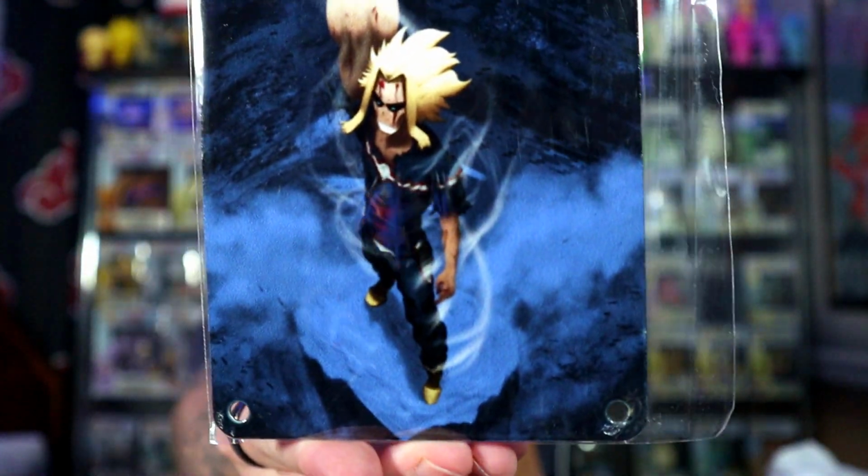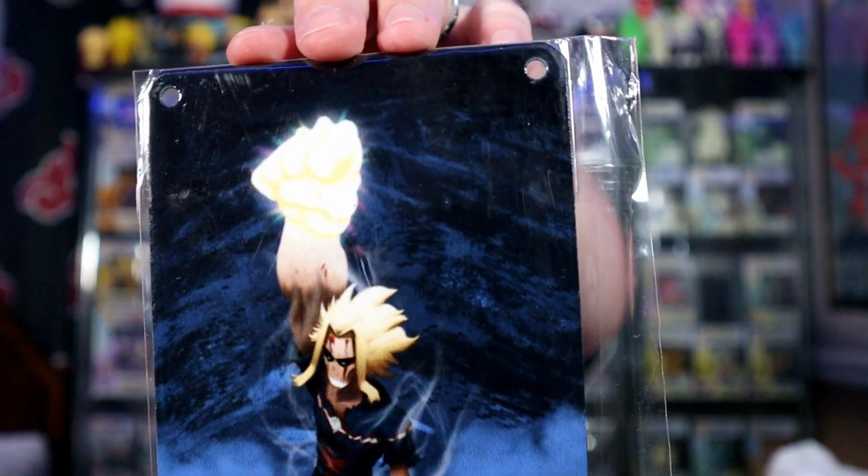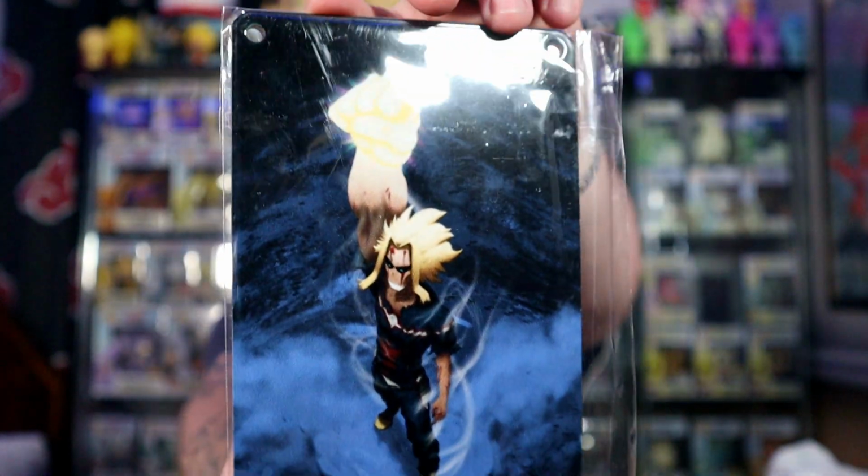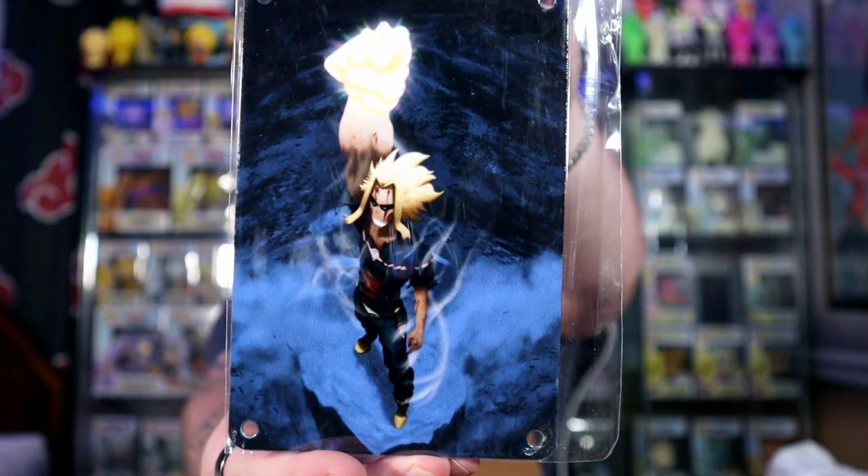Such a cool design. If you guys can see that. Really, really nice. I don't really know where I'm going to put this, to be honest. I don't know how to display this, but I'm sure I'll find a place, but not bad at all. That is such a clean design. So I think the only thing that's left in here is the Funko Pop.